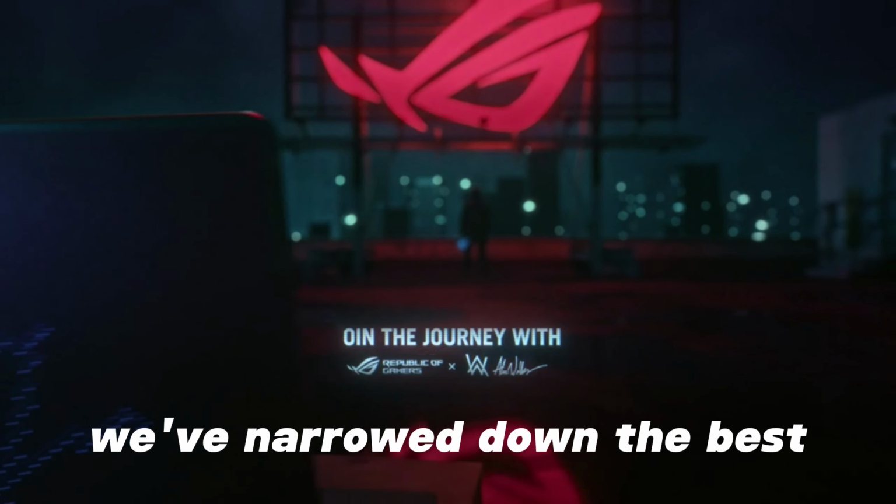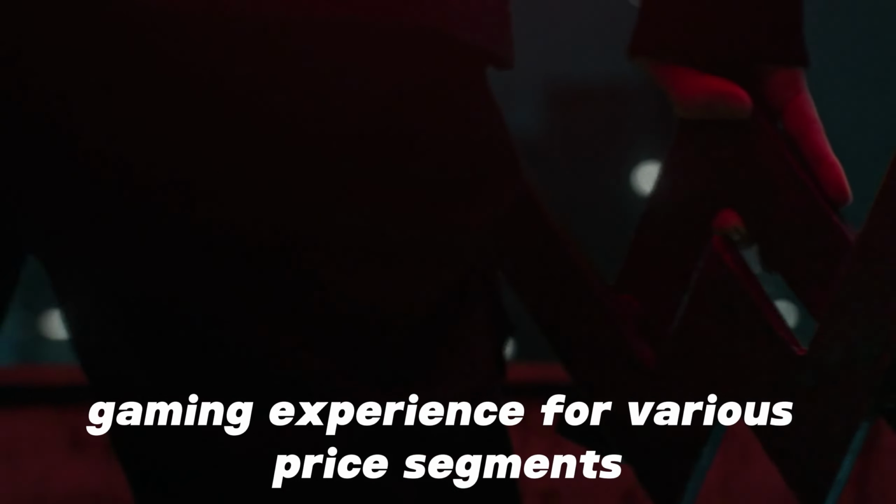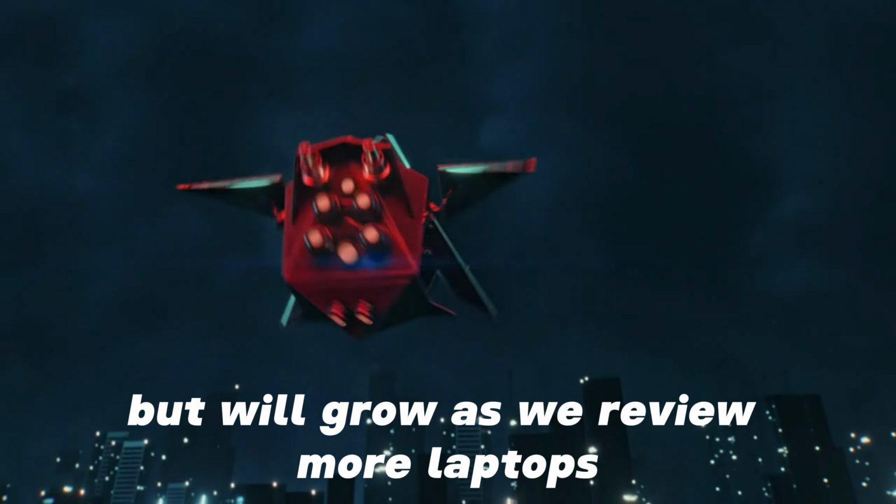To help you, we've narrowed down the best laptops and configurations to give you the smoothest gaming experience for various price segments. The list is short for now but will grow as we review more laptops.